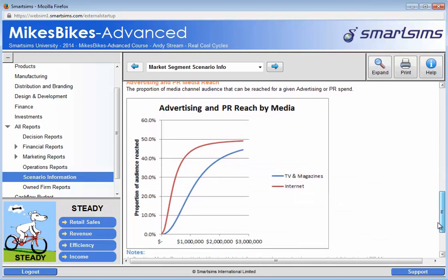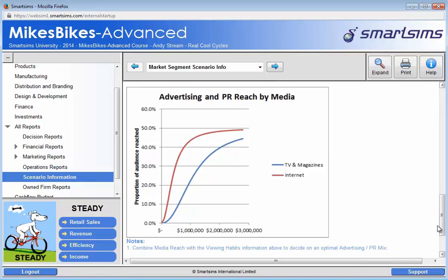An important graph to be aware of during the simulation are the awareness reach curves. The curves have slightly different shapes depicting the relative difficulty of reaching potential consumers through the three media channels. Notice that it takes a relatively small amount of expenditure to increase awareness via internet, although this plateaus early on. Meanwhile, TV and magazines require a larger budget allocation to make a real difference, but this is a relatively flat return at all spending levels. So what does this mean for us? For an effective return, we need to allocate a significantly greater portion of the budget to TV and magazines.